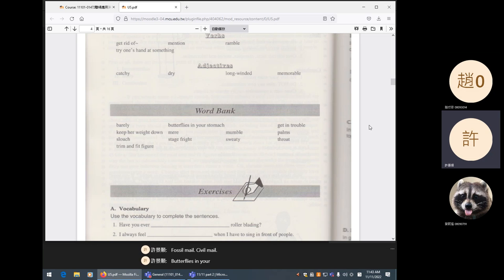Butterflies in your stomach means you feel nervous in your stomach. Get in trouble. 惹麻烦. 遇到困难, face difficulty, or you cause trouble. To keep your weight down, 控制体重. Mere, 只是, 单单只是. Mumble, to speak not clearly, 喃喃自语. Palm, 手掌心, slouch, to have bad posture, 姿势不正.